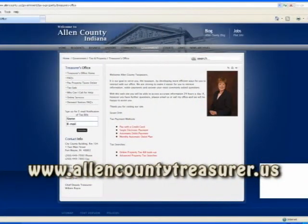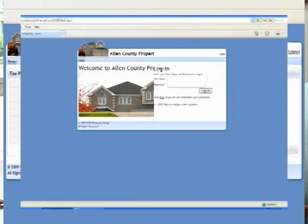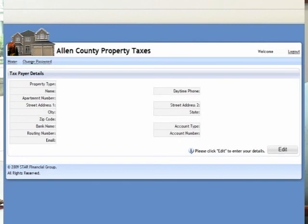If you go out to our website, on the front page of our page, which is AllenCountyTreasurer.us, and find the monthly payment plan link, it will take you to this page. You can sign in, create your own username and password, and then you will take care of it all yourself. You will sign up, put in all of your information about your account, pick the property that you want to make your payments on. We will give you a suggested amount that you should use in order to be paid by November.